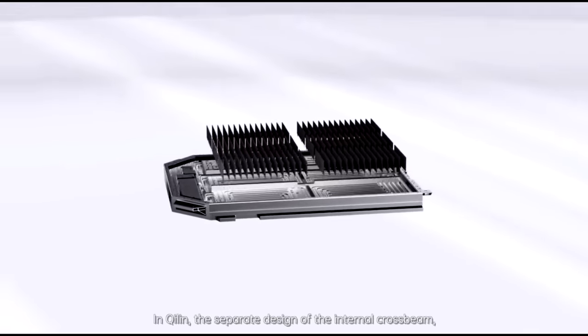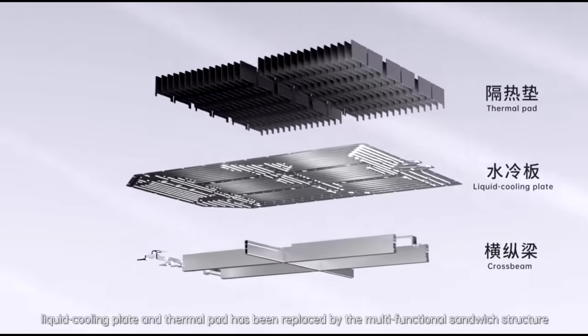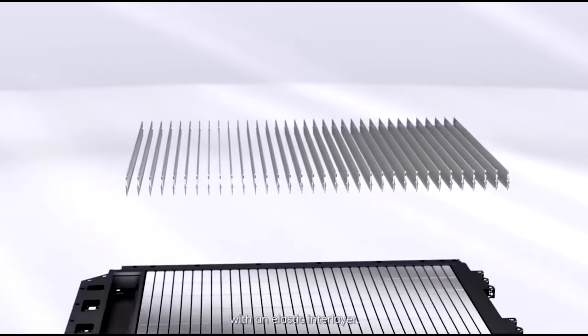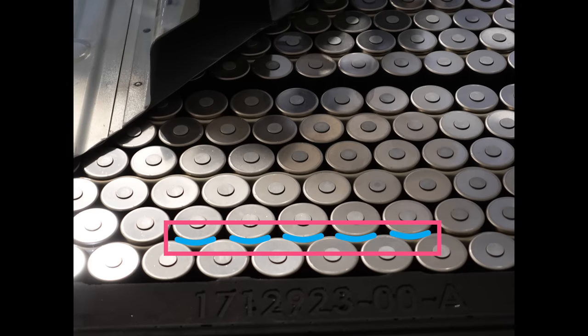Or, it might help improve the rigidity of the pack by providing a minor cross-bracing effect, which appears to be what CATL is doing with their Qilin battery. Structural cooling. It's worth noting that from what I could find in the paper, the researchers appeared to cool the entire circumference of the cell, whereas Tesla is only cooling about 20% of the circumference.